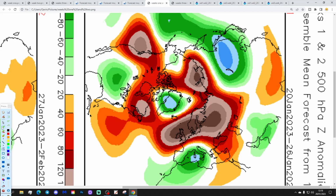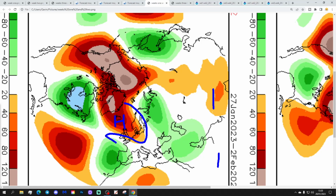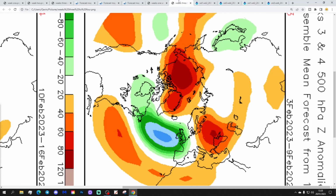Again, these are 500 millibar height anomalies broken down into week periods. The first week period takes us from the 20th to the 26th of January. The coming week has above average heights over and to the east of the country, with winds coming in from an easterly direction, much like the JMA there. And then we go through week 2, which looks very similar to the JMA as well. This is the 27th of January to the 2nd of February. High pressure is to our north. Around that, we'll be bringing in winds from an easterly direction. That looks quite cold, and mainly dry as well.